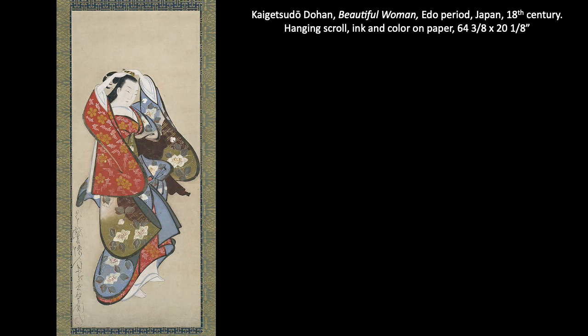So here we're looking at an 18th century print by the artist Kaigetsudo Doshin. This is simply titled Beautiful Woman, and this is from the Edo period in Japan. So Edo era artists were interested in depicting the beauties and the pleasures of life, including beautiful women like geishas. And so here, the artist sort of emphasizes the impressive attire and the relatively natural appearance, which sort of signifies that this is a more mature geisha who would have been appreciated, yes, for her outward appearance, but also for her musical skills, her gift for kind of intellectual conversation, and for her inner beauty and morality as well.